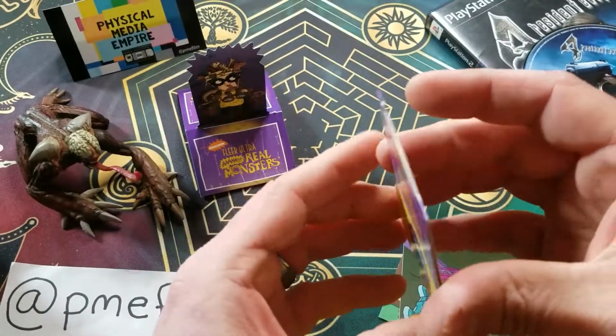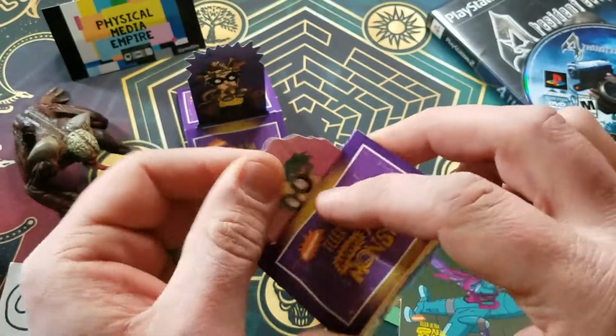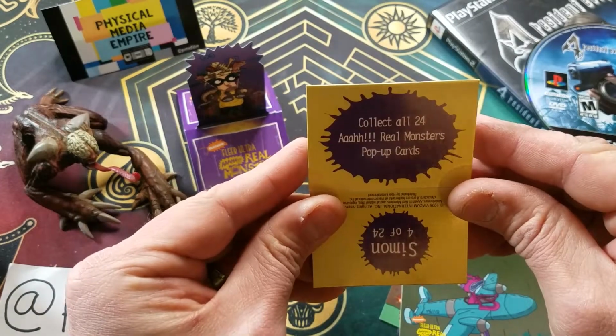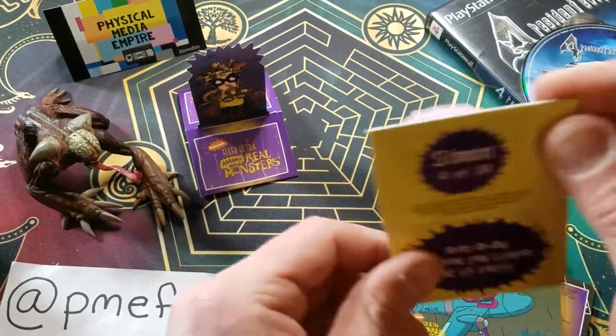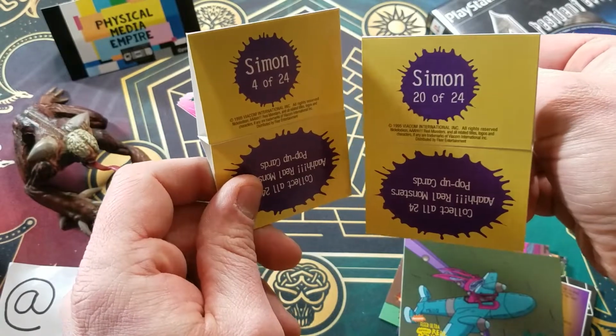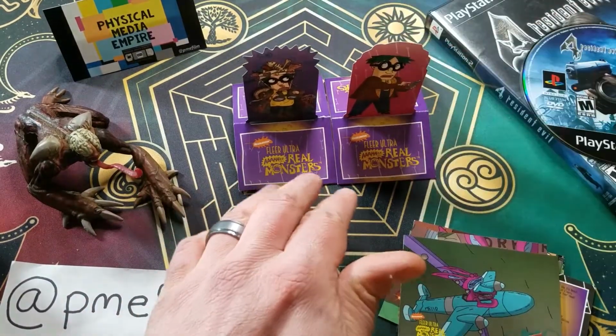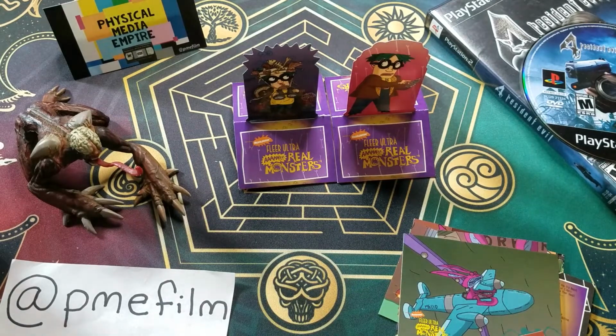Oh, and we're going to go ahead and close out with a second Simon, but a different Simon this time. This is 4 of 24 and 20 of 24. What are the odds? 2 booster packs, 2 Simons. Glad I could share with you guys. Real monsters. Great trip down memory lane.